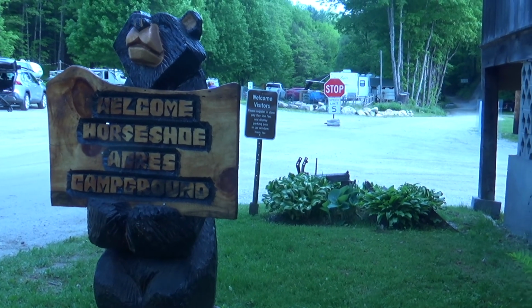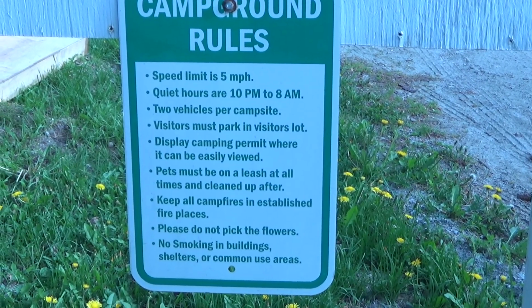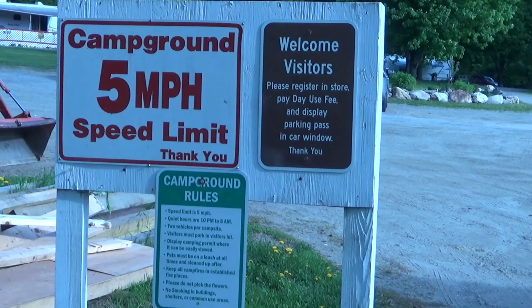So Horseshoe Acres is in Andover, Vermont, about an hour east of Keene. Here's the campground rules. Speed limit 5 miles per hour, quiet time 10 to 8. 2 vehicles per campsite. The campground, when you first arrive, branches off into multiple directions.